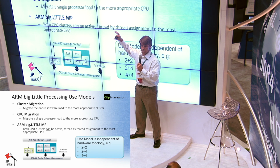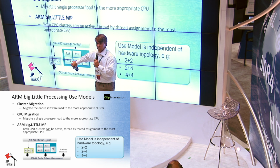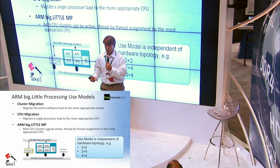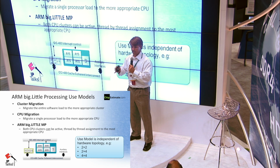In the other modes, you're switching back and forth. So you can't have A15 and A7 running at the same time. But this Big Little MP can enable a smart quad-core kind of operation where you have, let's say, 2 A15s and 2 A7s running at the same time, 4 cores, that might match the performance needs of 4 running threads better than 4 identically sized cores.